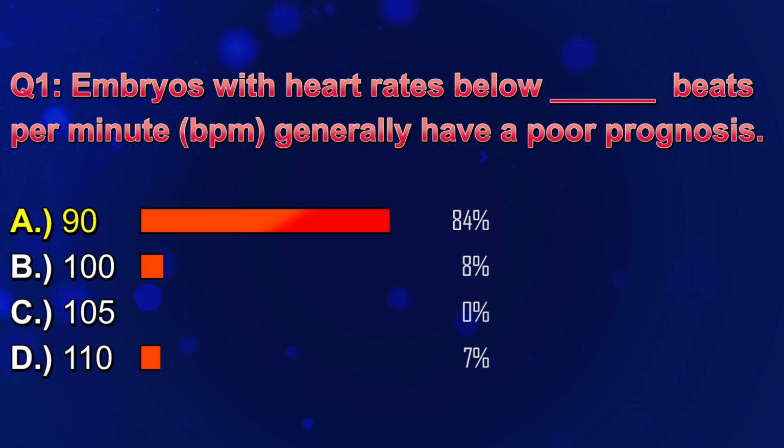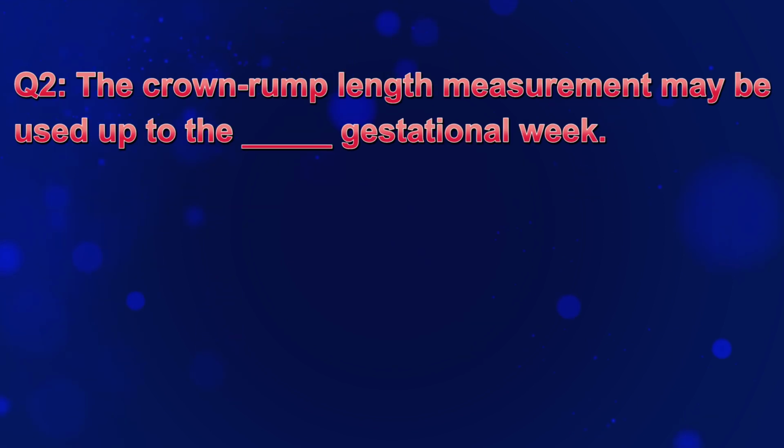The heartbeat below 90 in any trimester is indicative of a possible poor outcome. Of all the heart rates that were mentioned, all the averages, 90 was the lowest, and nothing at 6 weeks. So nothing should go below there. It should never be below 90. So the majority of you guys got it right. Good job. Perfect. All right, let's move on to the second question.